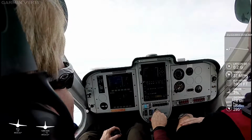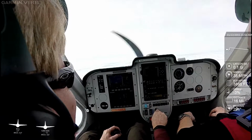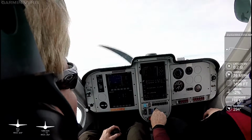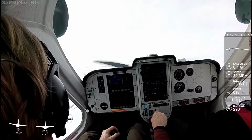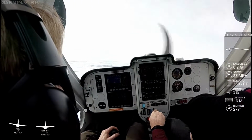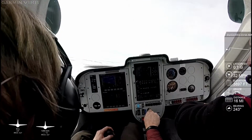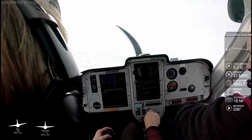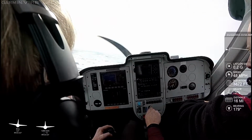Does this thing actually stall, or is that like an option? I'll demonstrate a stall here in a little bit. We'll do some turns first. So why don't you go ahead at 65 miles an hour, a shallow turn to the left. Just real shallow. Yep, there you go. You're losing about 200 feet a minute. There you go.